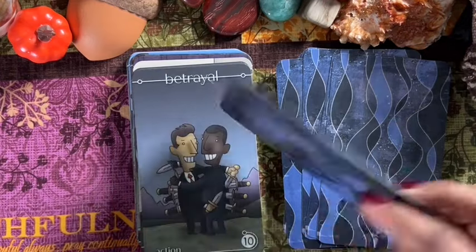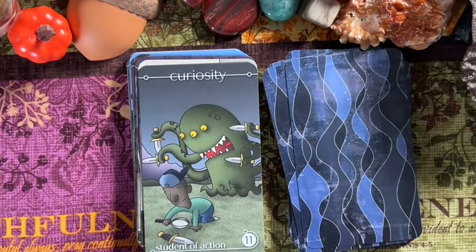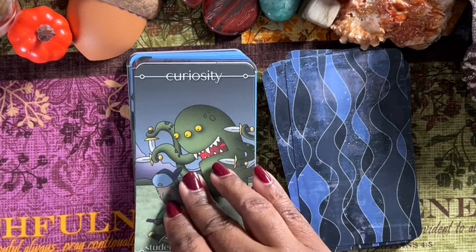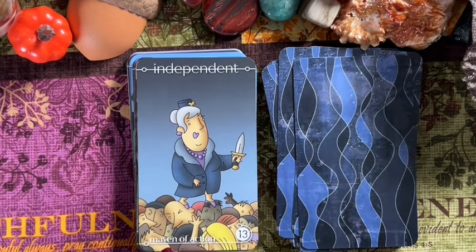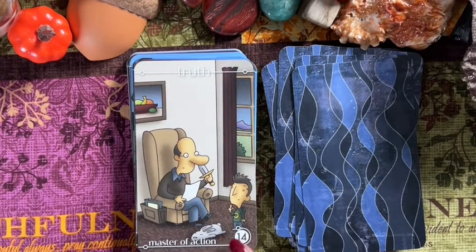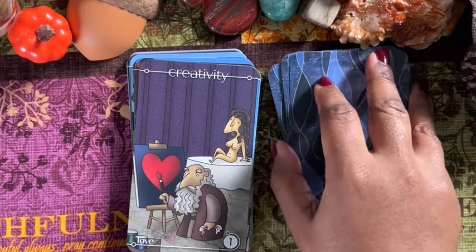And then when you get to the minors, what I noticed was they're all named differently. So in the sword suit, we have the student of action, the inciter of action with a keyword ambitious, the maven of action with the keyword independent, and then the master of action with the keyword of truth. And then when you get to the other suits, they're named differently.